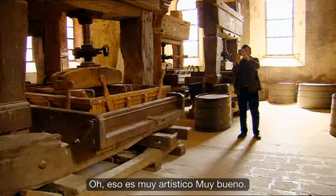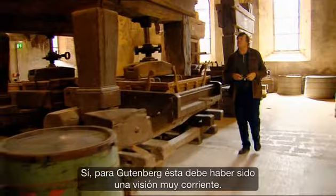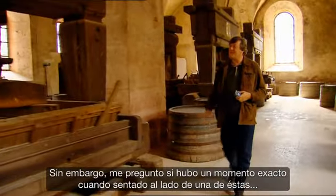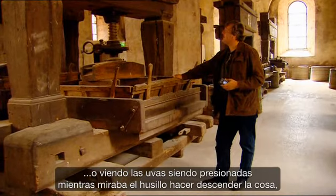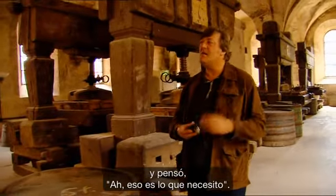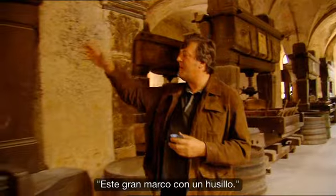Oh, that's very artistic. Very good. Yes, for Gutenberg, these must have been a very common sight. He grew up in one of the biggest wine-growing areas of the world. I wonder if there was an actual moment, though, when he was sitting next to one of these or watching some grapes being pressed and saw the spindle sending the thing down and thought, that's what I need. Just this, big frame with a spindle.